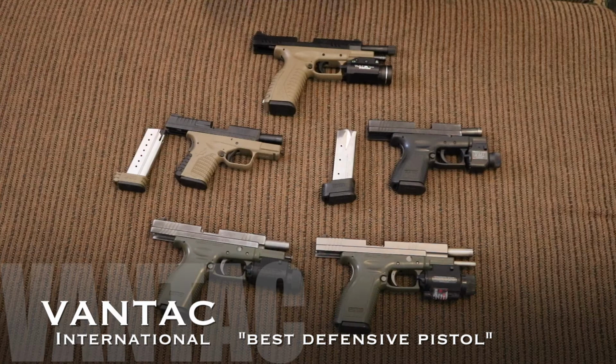Let's talk a little bit today about why I feel that the Springfield XD Series pistol is probably the best defensive pistol out there for the general public. Now, I know it sounds opinionated, but I want you to understand that I form my opinions on weapon systems from the fact that they give me a tactical edge over my opponents. So I don't choose these guns because someone's offering me money to talk about them.